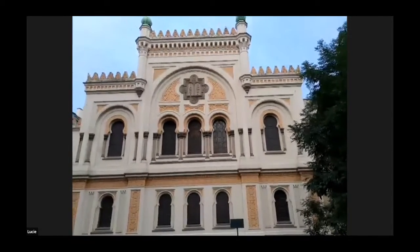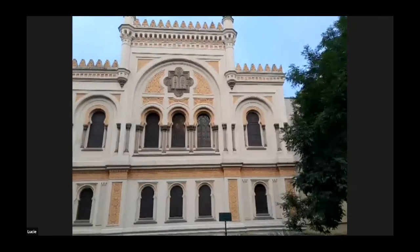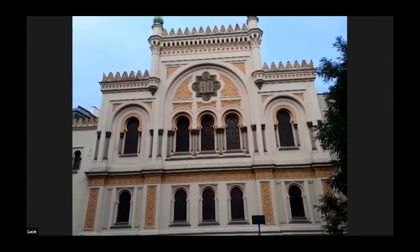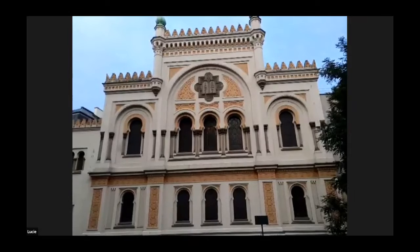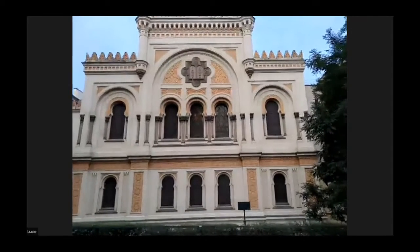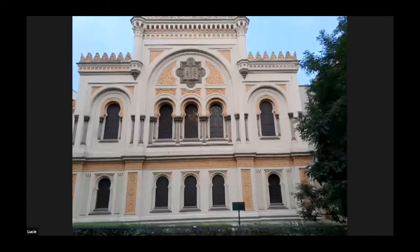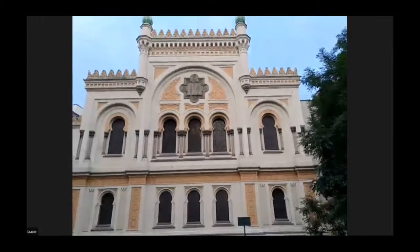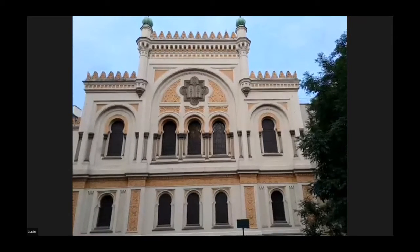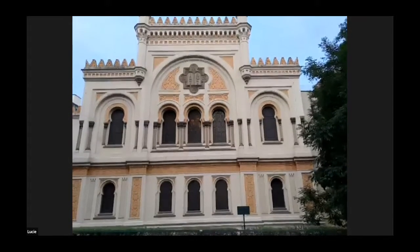The Spanish synagogue is very beautiful inside with the organ. There are concerts, there are weddings, concerts of Gershwin, and it's part of the Jewish Museum showing the history of the Prague Jewish community or Czech Jewish community from Joseph II up to nowadays. Through the tragedy of the Holocaust, the life of the Czech Jewish community during communist time and up to nowadays. And also the prosperity of the Prague Jewish and Czech Jewish community in the second half of the 19th century and before World War I.